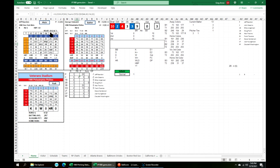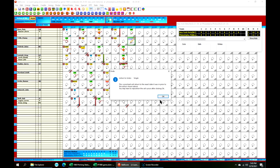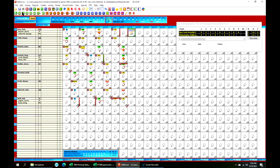Pitch 43 rather. Home run possibility. He does not hit home runs. 53. S6. Forgot to undo that. Forgot to put George Vukovic on here. All right, Manny Trio's up.